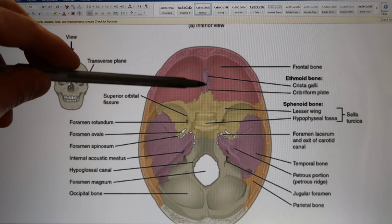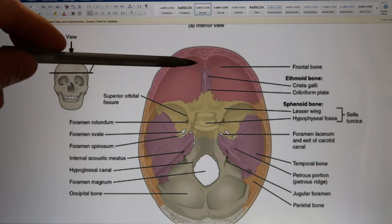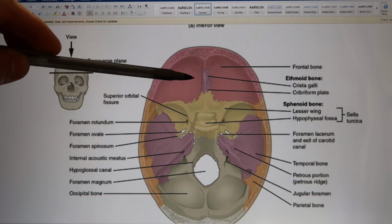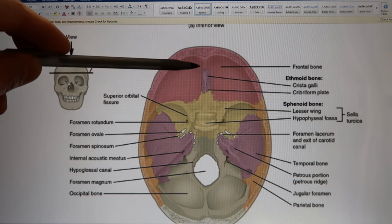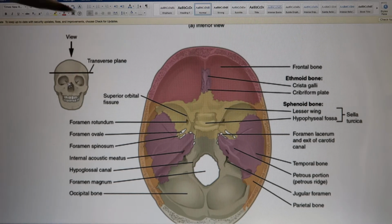And this one is the ethmoid. Ethmoid is the upper part of your nasal cavity. That's the ethmoid bone. So when we talk about the nerve, your olfactory nerve will go through the ethmoid bone and go into your nasal cavity so you can smell.